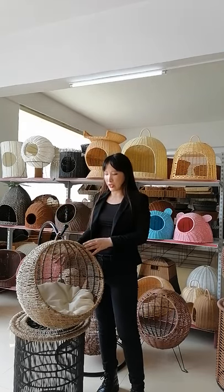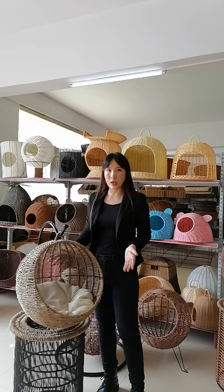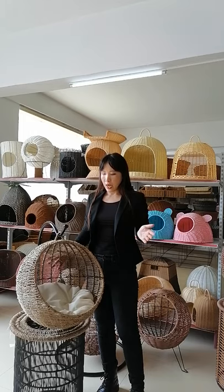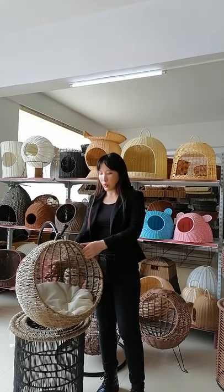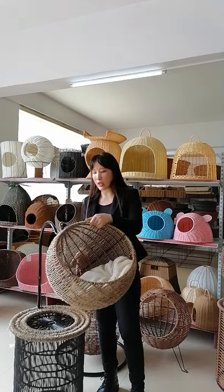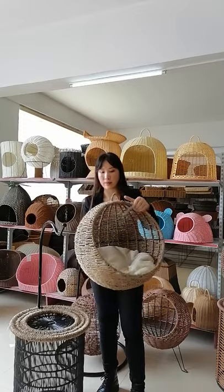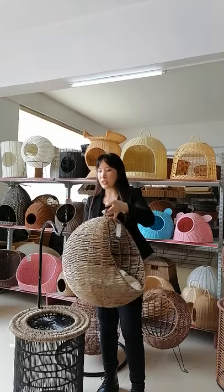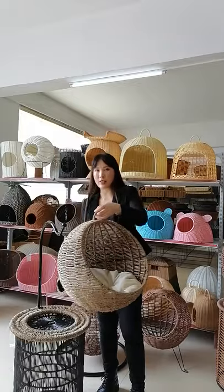This kind of material grows up under the sea, and we dry it, and then we make this cat bed. This is the hanger style.